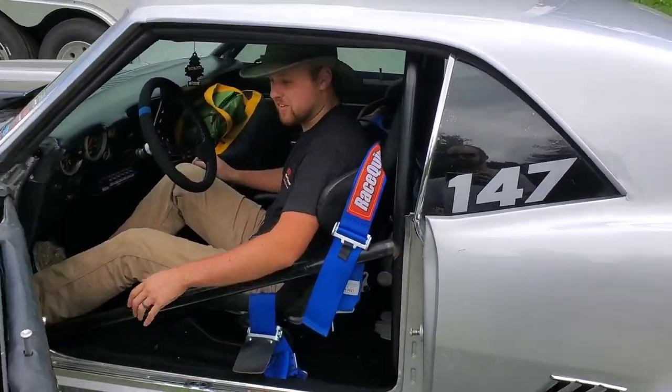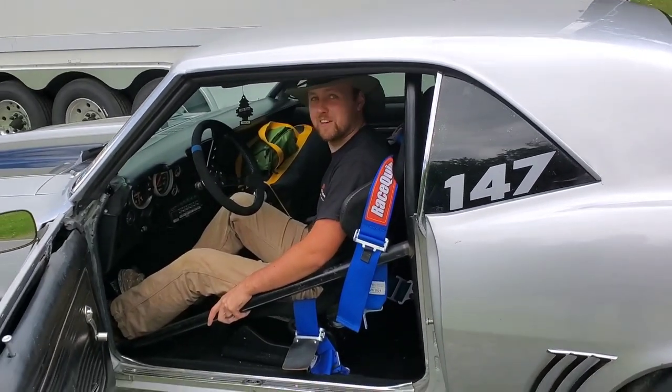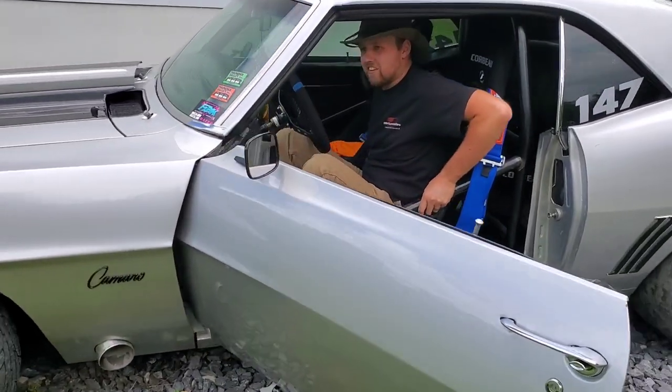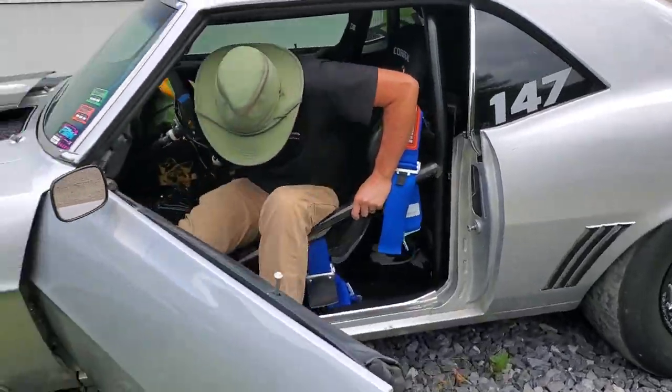How's it running? It's got oil pressure. That's a plus. And it goes pound pound. Sure the neighbors appreciated that. Yeah. Well, let's get these things loaded up.